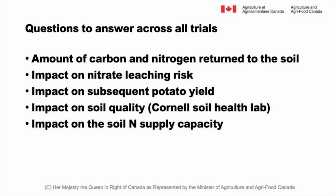So the questions to answer across all trials are the following. How much carbon and nitrogen are returned to the soil by different cover crops? What is the impact on nitrate leaching risk? What is the impact on subsequent potato yield? What is the impact on soil quality? In this case, we are presenting the Cornell soil health related parameters and impact on soil nitrogen supply capacity.